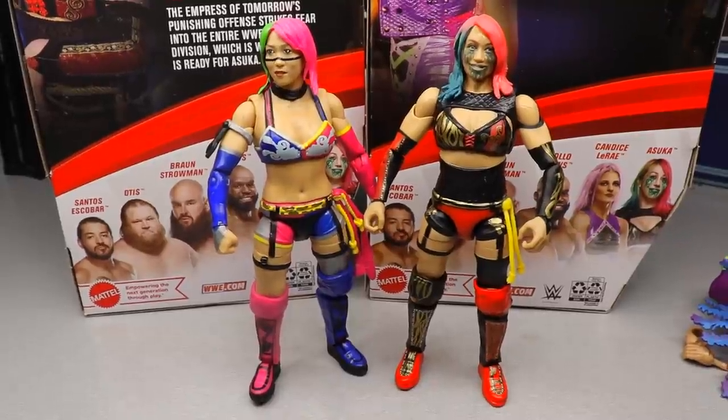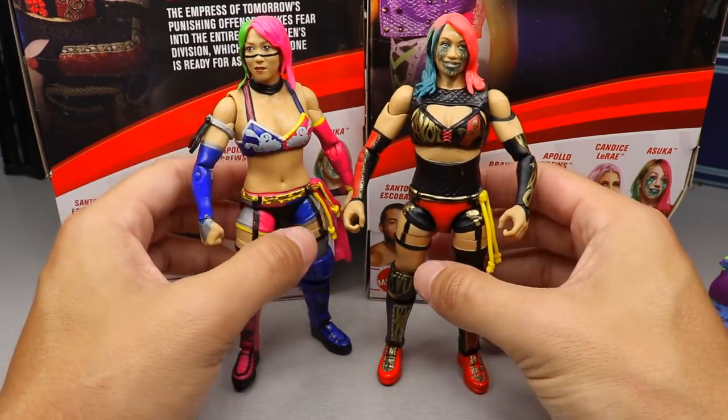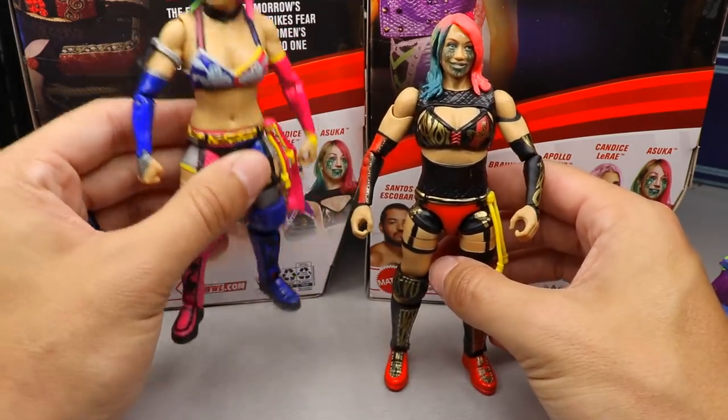This is, what, our fourth one, which is pretty good. I like the Asuka figures. I think my other two are at my brother's house, because that's one of his favorite wrestlers. So I don't know, these are pretty good, man. I'm enjoying it. I don't know which one I like more though. I really like the Network Spotlight.